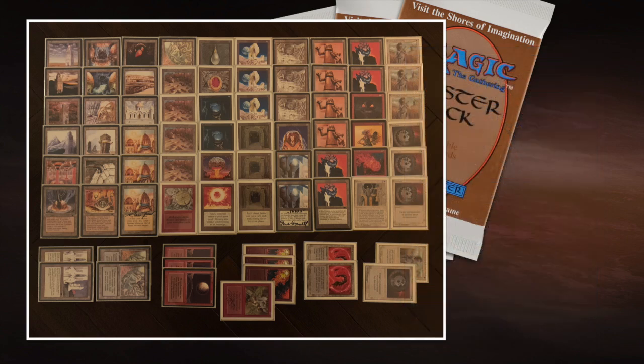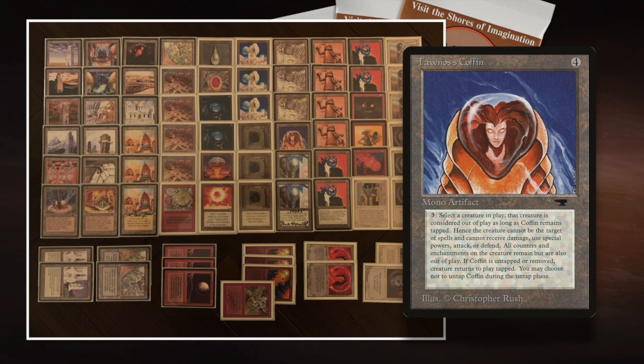Tawnos's Coffin, you pay three and tap it. You can put target creature in Tawnos's Coffin. It's kind of exiled with all the counters on it. And then when it comes back, it has all the ETB triggers again. Hear that? I'm using complicated words. Moving up in the world. So ETB means enters the battlefield triggers.